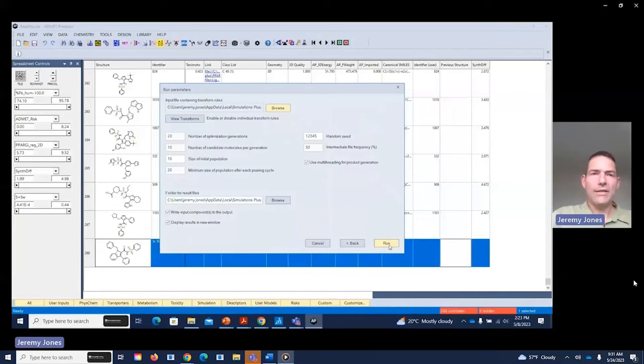So the next screen is where we're picking the number of optimization generations. As I said, we typically do 30 to 50. You might want some more candidates per generation in the initial population size, but for sake of time here, we'll keep it pretty small. The intermediate file frequency, for instance, if you have 50%, it's going to write all the molecules that are at generation 15, and then again at the end at 30. But you could do it even more frequently than that if you want. It's kind of cool because you get to see how the molecules evolve over time.